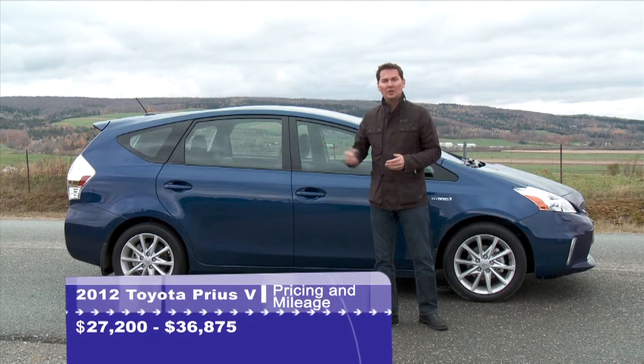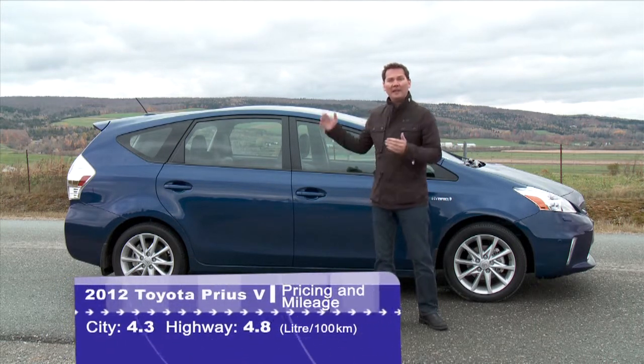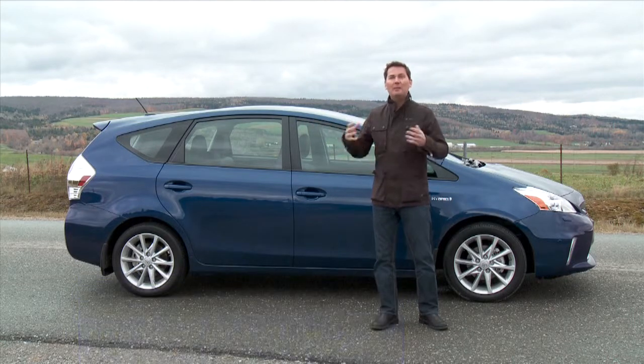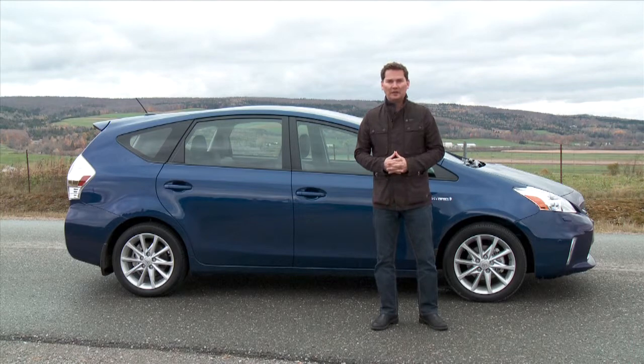This car starts at just over $27,000, slightly more expensive than the 2011 model, but it adds a whole lot more versatility, bigger in every way. And we're here in Quebec getting a chance to drive it for the very first time, but before we drive, let's have a look around.